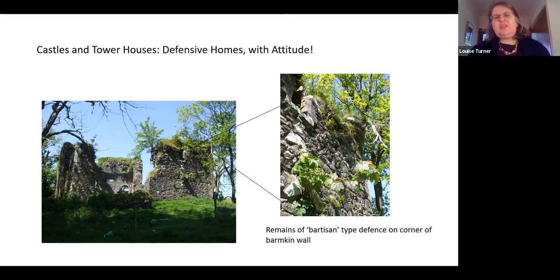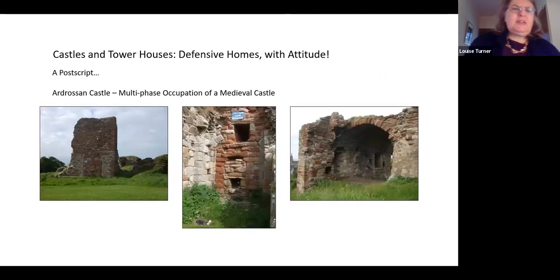So before we leave, I'm just going to add a little postscript, and that's hints at looking at more complex structures. Now, Garnock was nice and straightforward, or at least we think it was, because we haven't really had a chance to have a really detailed look at it. A much more complicated castle is that of Ardrossan, which is on the site of one of these earlier castles that has since been slighted.